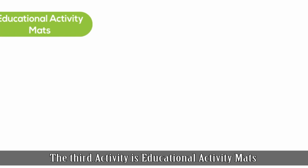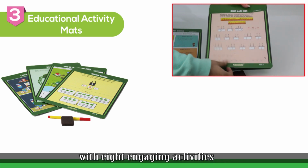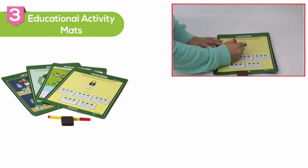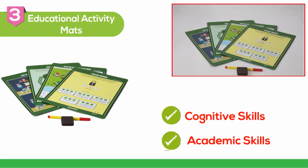The third activity is Educational Activity Maths. These are write and wipe activity maths with 8 engaging activities that will keep your child engaged for a long time. This activity will improve their cognitive skills and academic skills.